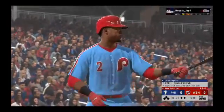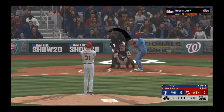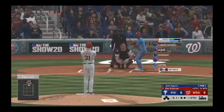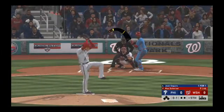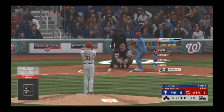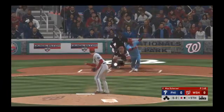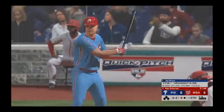Digging in now for Philadelphia, Jean Segura. He'll start off the 5th in this one. The second baseman. First pitch coming. Here it is. Now a big fastball, and he's well behind it with the swing. A little quick on that swing, and he finds himself behind 0-2. Swing and a miss, and he'll start the 5th the same way he ended the 4th with a punch out, one away.